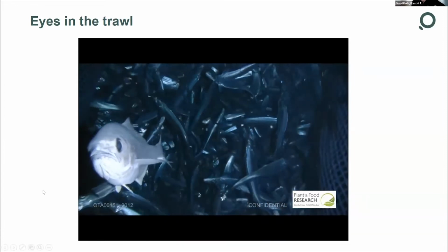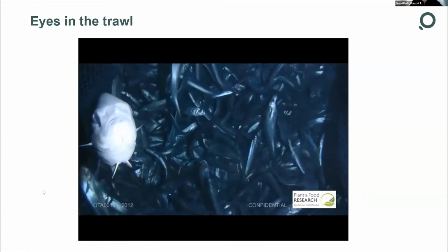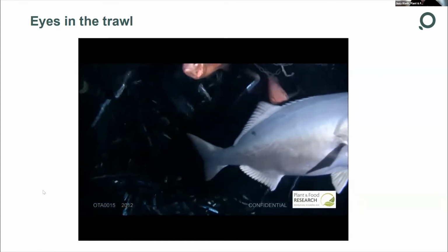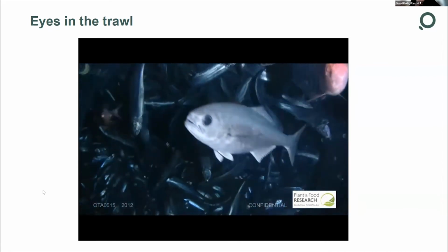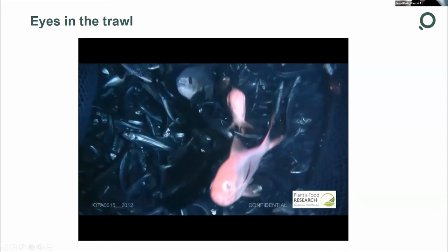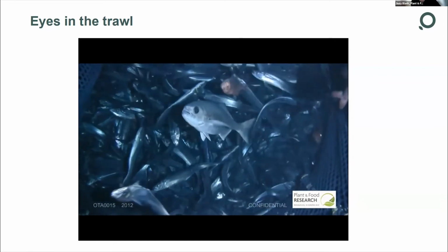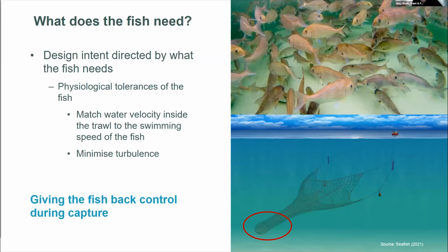And just another video here, and you can see the hoki really packing into the back of the cod end here, but you can see that there's fish in front of that are swimming normally. And this was sort of our real aha moment. It's like, well, why do you have to strain your fish out while you're catching them? Why can't you create that environment for the fish to look after themselves? And that really directed our design for what we did next.